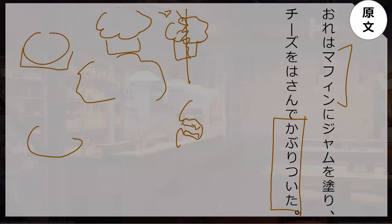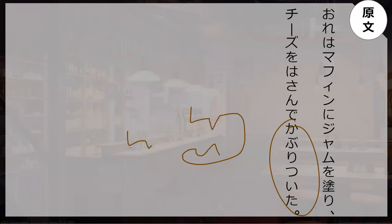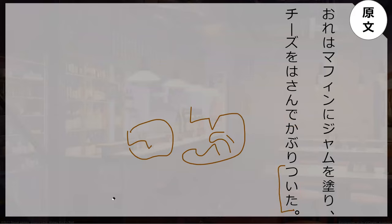So after the hasande, then the following is kaburitsuita. Kaburi is to bite, and tsuita is to attach. Yes. So I attached my bite onto the muffin. Yep, I bite into something.